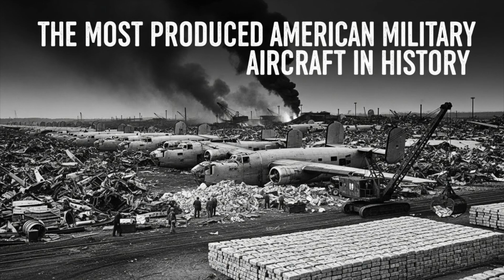After the war, the BE-24s didn't get a victory lap. They were flown to desert boneyards. Massive guillotines chopped off their tails. They were melted down into aluminum ingots to build post-war housing and appliances. Within a few years, almost all of them were gone.